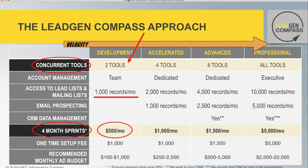And then it's renewable each 4-month period after that. But we tried to make it affordable, and then we try to work quickly inside of 4-month sprints, because why sign up with us forever when we have no idea if we're going to like each other going forward? And it kind of goes both ways. So there's an out in there for us too.